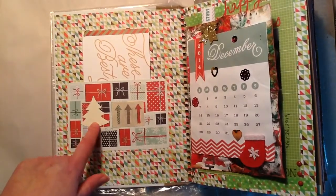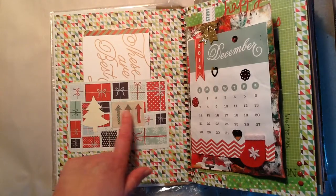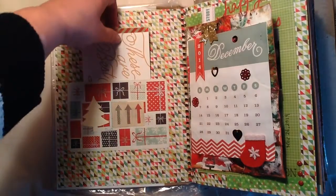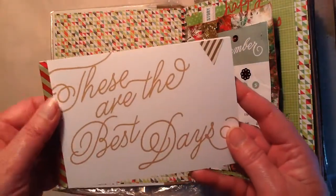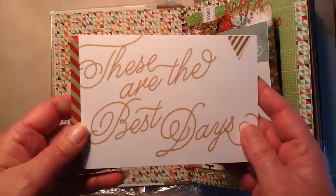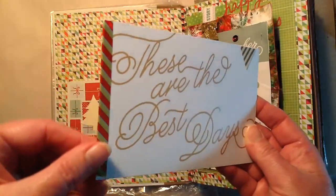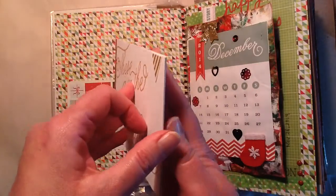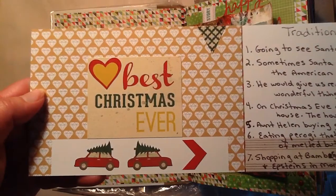But anyway, I have this Christmas tree here. This was from Mora that she sent to me. And then I had this little sticker here. In fact, that's from the sticker sheet I just showed you. And here is what I did as far as the traditions. These were just cards I had in my stash. I think they're probably all from Scraptastic. And this says, these are the best days. And all I did was use some washi over here. I have some stickers around, some from the sticker sheet.